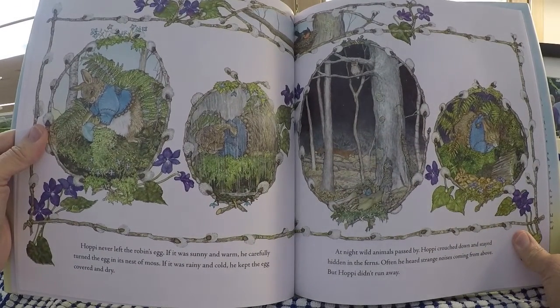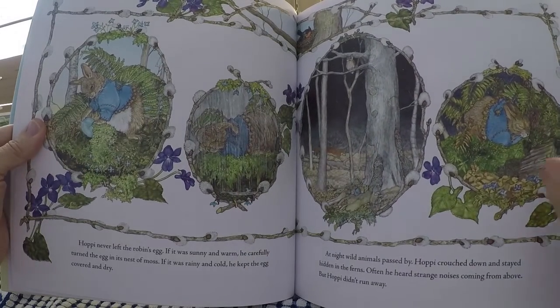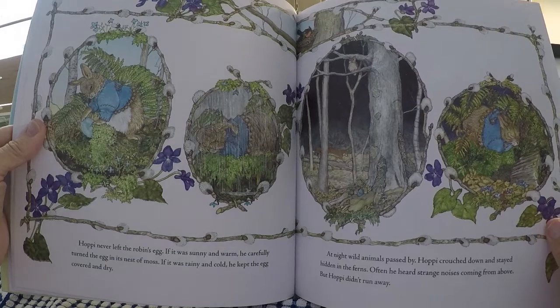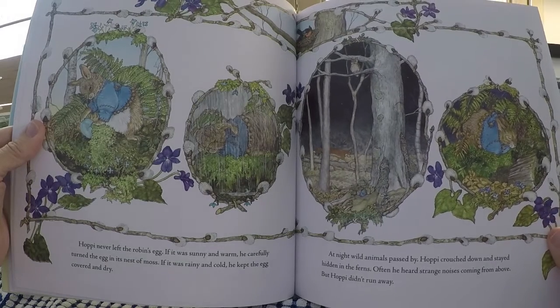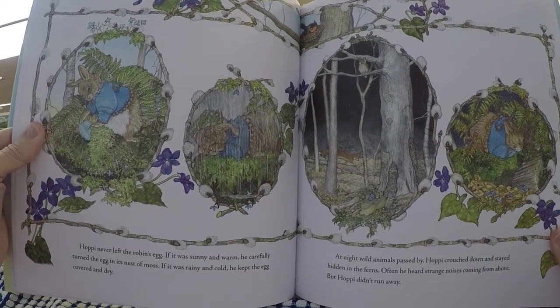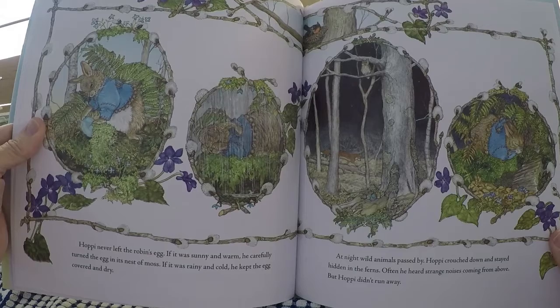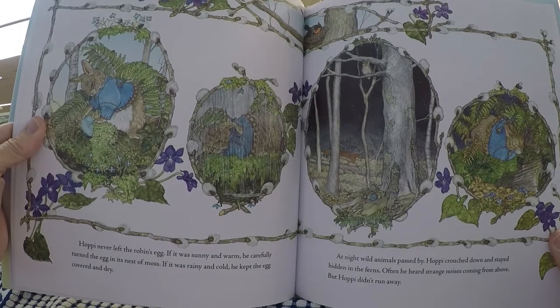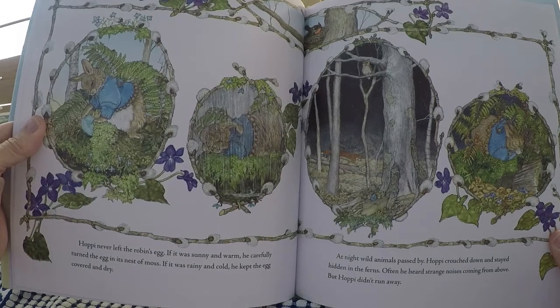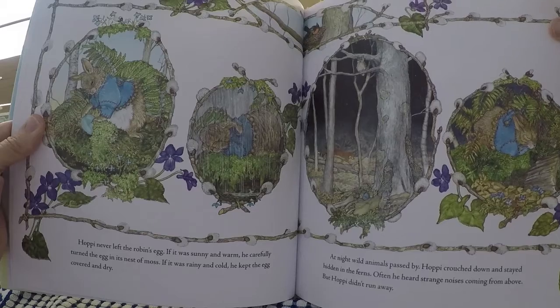Hoppy never left the robin's egg. If it was sunny and warm, he carefully turned the egg in its nest of moss. If it was rainy and cold, he kept the egg covered and dry. At night, wild animals passed by. Hoppy crouched down and stayed hidden in the ferns. Often, he heard strange noises coming from above. But Hoppy didn't run away.